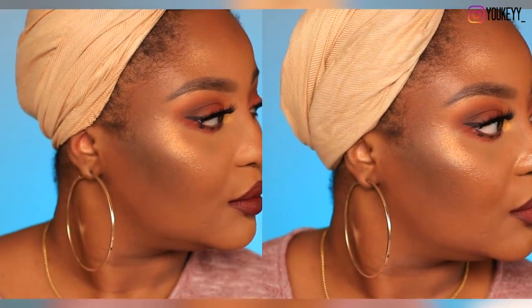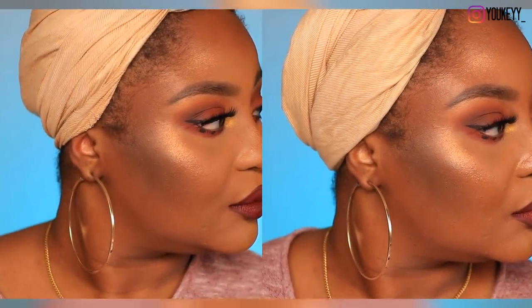So I do have combination skin. I do tend to glow more in the T-zone, around my nose, and also the chin. Everywhere else, it's pretty much dry. I don't want to call it normal, but I would say dry, because my skin does tend to be dry, or dehydrated. I feel like it's probably more dehydrated than dry. Anyway, I do not mind looking dewy, and right now I am looking quite dewy and I don't mind it.